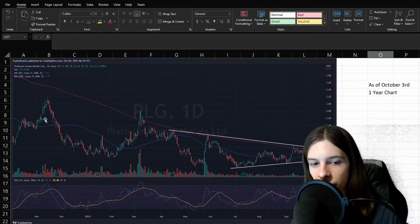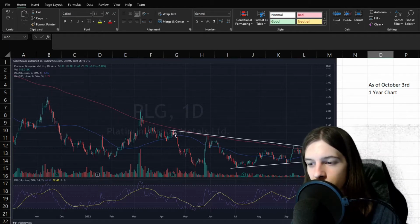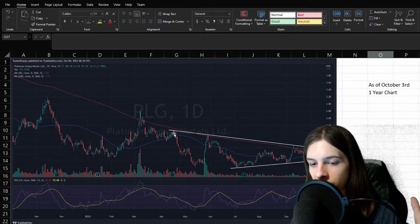So we can see that on the 1 year, it's basically just gone down and down and down. The 200 day shows that pretty obviously. We've definitely been hitting resistance right about this spot where we are quite a few times. So let's see if we manage to break through this spot here, or if we're going to get shot back down to the bottom of this range.